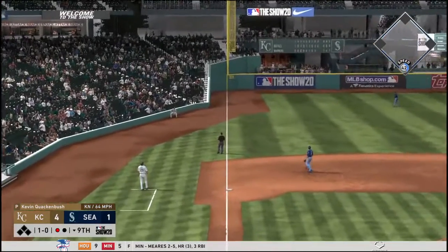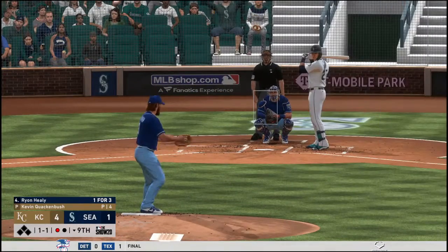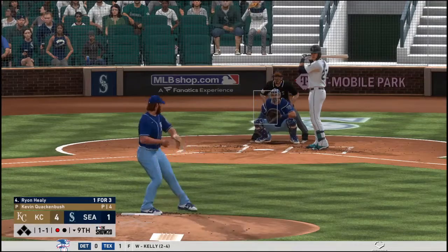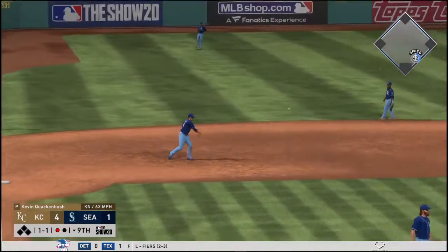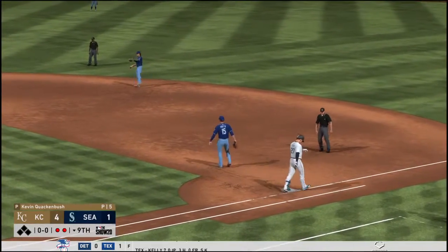It's a high fly ball headed for the left field corner. If it stays fair, it's gone. And it's a foul ball. The 1-1 pitch. Hit hard to third. Throw on to first, and the Mariners are now down to their final out.